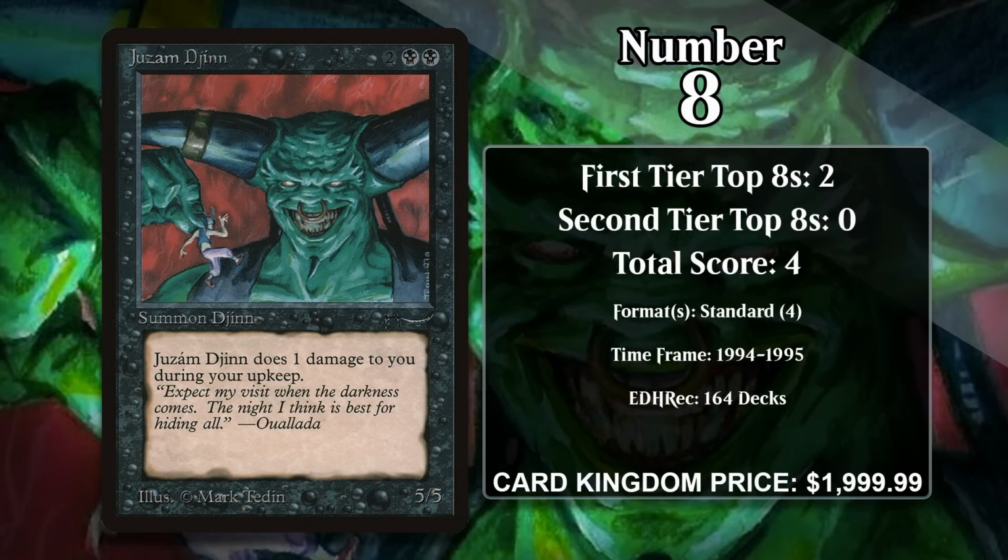At number 8, it's Juzam Djinn. For 2 generic and 2 black, it's a 5/5, and during your upkeep it does 1 damage to you. This Djinn is probably the most iconic Djinn of all time, even more so than Hotti Djinn, and just one of the most iconic creatures in Magic history. This is partly a result of its amazing art, but it was also thought of as one of the strongest creatures in the game during Magic's early days.